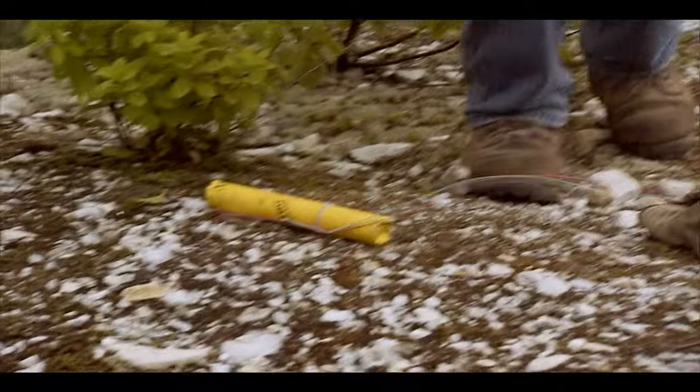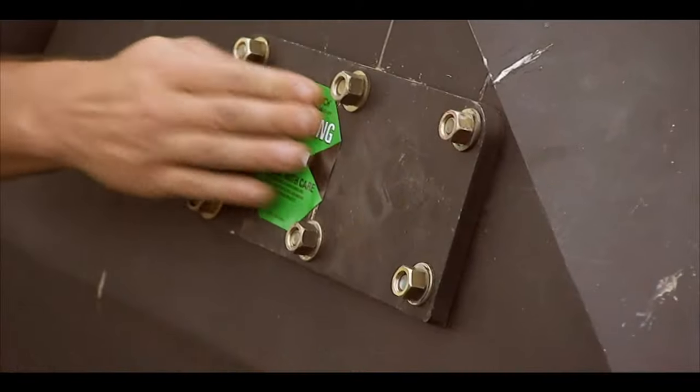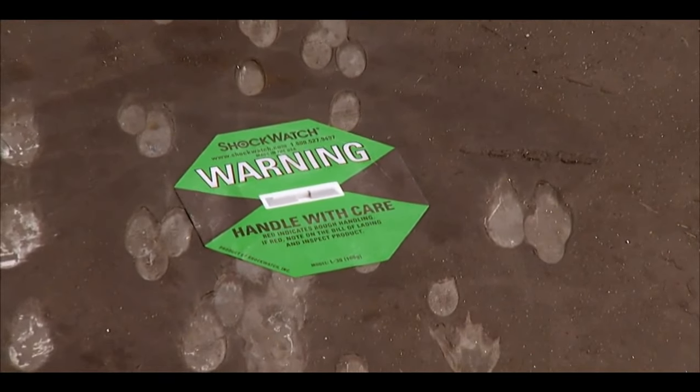To measure what type of damage the shockwave would do to the operator or the vehicle, we've actually attached G-Shock stickers to the inside and the outside of the vehicle to basically give us an idea of the force involved during this explosion. When the shockwave comes in, it will break a thin piece of glass on the inside, releasing the dye, turning it red. So you now know that the body has received in excess of that G-Shock limit.